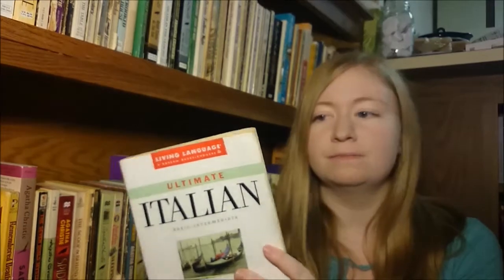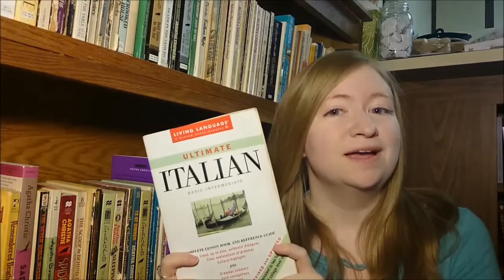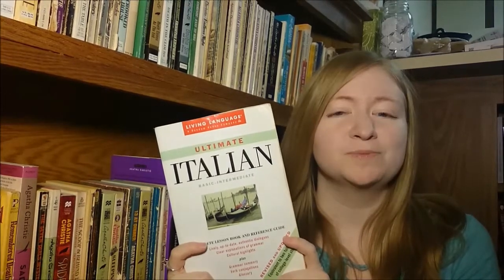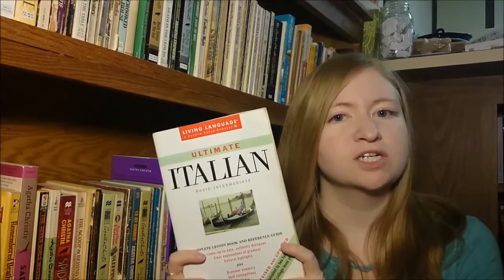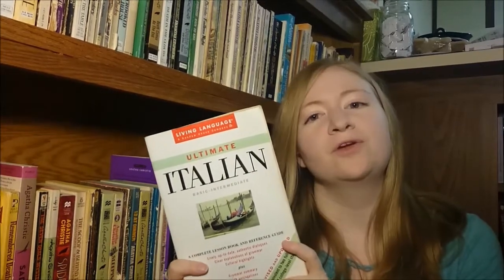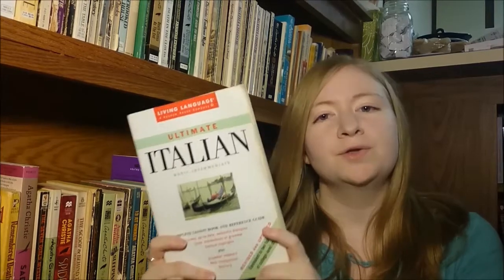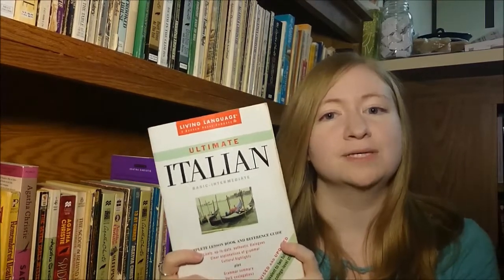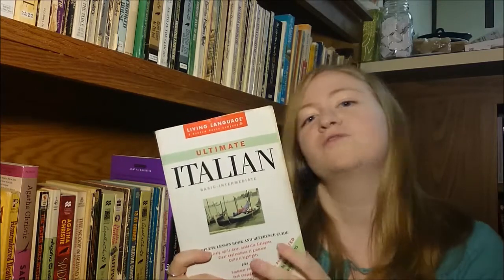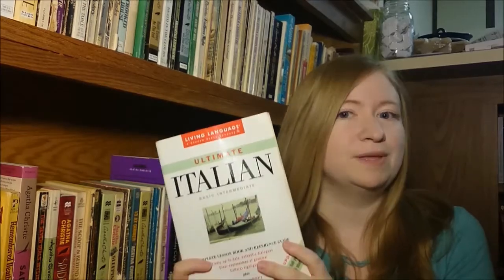I believe if you get it new, they come with a CD as well, or at least some of them do. So I definitely recommend these as well, especially if you're wanting more conversational, if you're planning on going to the country soon, and if you want your language learning book to be a bit more direct and tell you how to do various things in the language instead of just giving you examples and getting you to figure it out from context. If this sounds more like something you would prefer, then I would recommend these books.